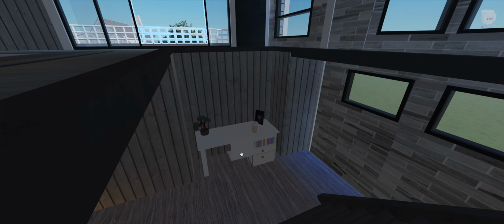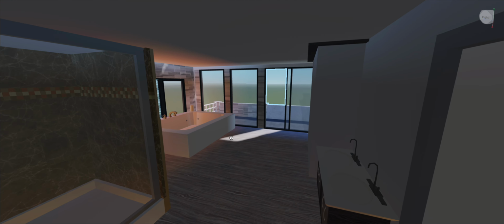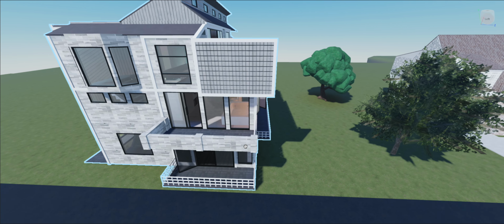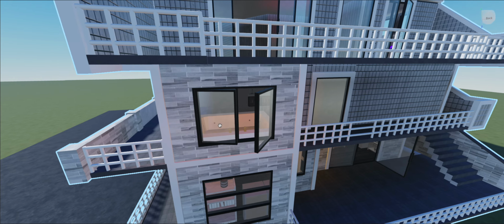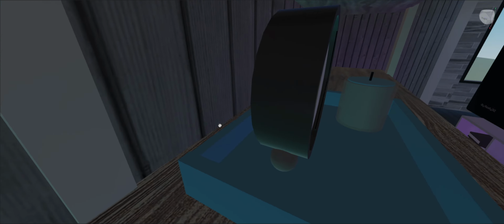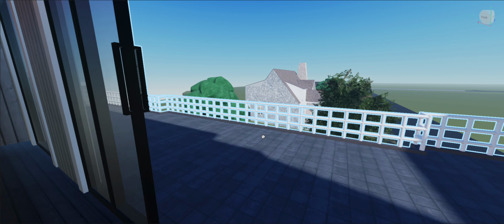Baby, look. This is a desk. And then you got this bathroom right here. Oh, look. Look, there's a shower. There's a tub. There's a toilet. There's two sinks, though. And then you got this door to go out. You see that? Look. And then there's stairs to go up, as you can just see. That's cool, that's cool, that's cool. Here is another glass door up here, just to go outside. You see that?